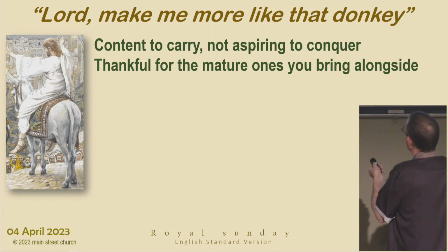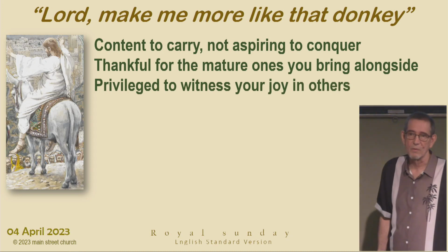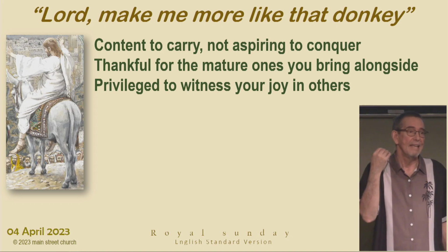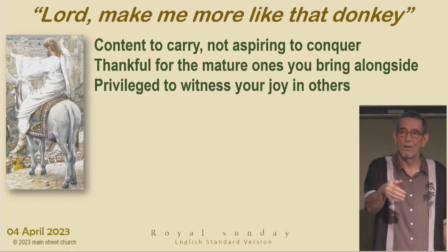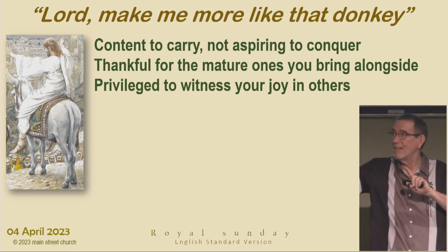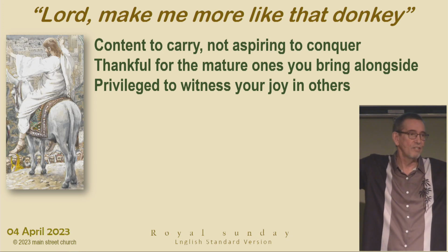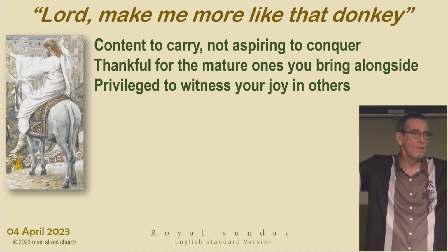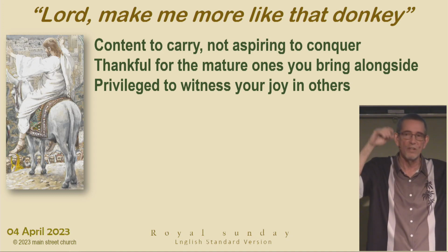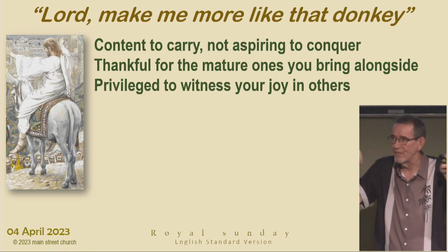Also, it's a great privilege to witness what Jesus does in the lives of other people. And for this donkey, he had a front row seat on watching the effect on the people of Jesus himself. I mean, can you imagine seeing all this joy bubbling out in front of you? It starts as you're coming down the Mount of Olives and there's this great parade that's happening, and you come into town and there's more people lining the streets. You are the one that gets the first view of all of this.